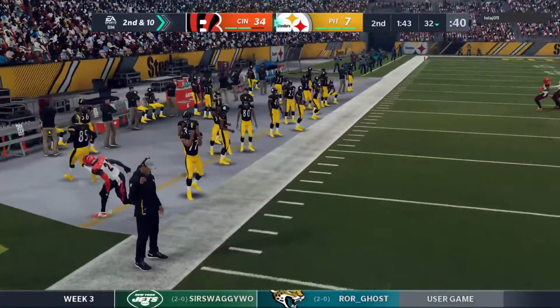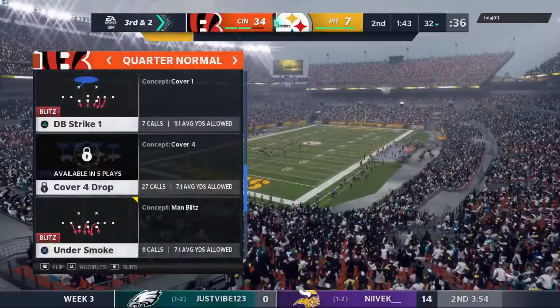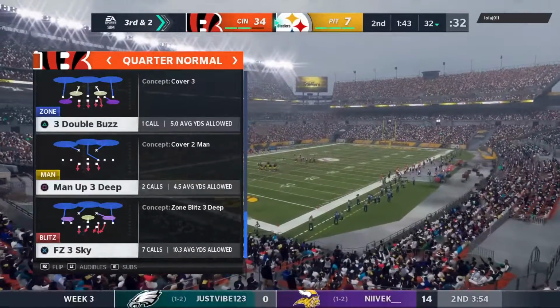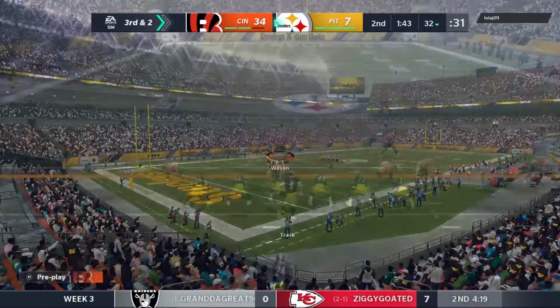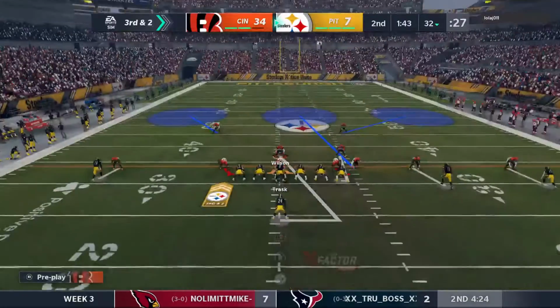Now the pass finding its way into the hands of Eric Ebron. And he'll be out of bounds across the 30-yard line. That'll leave them with a 3rd and 2 coming up. They got 8 yards there. 2nd down pass play got them 8 yards. Now they've got a 3rd and a couple remaining.